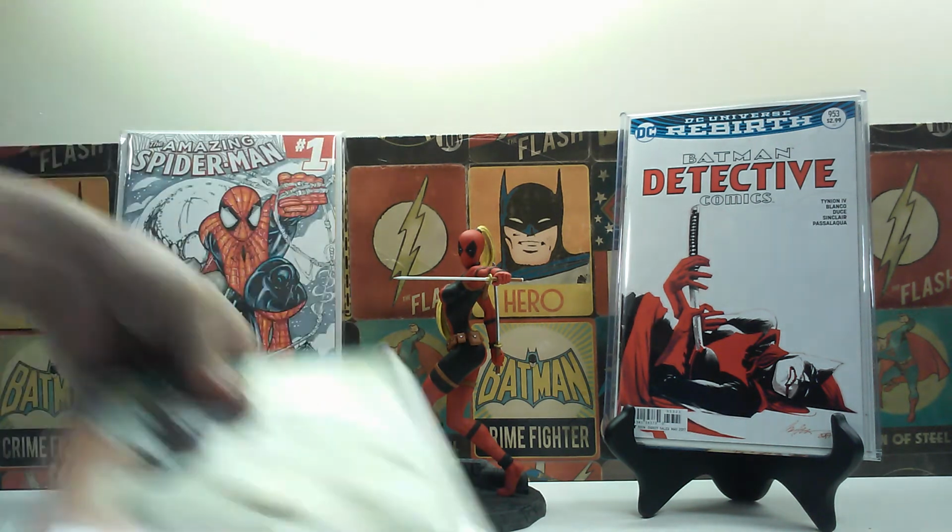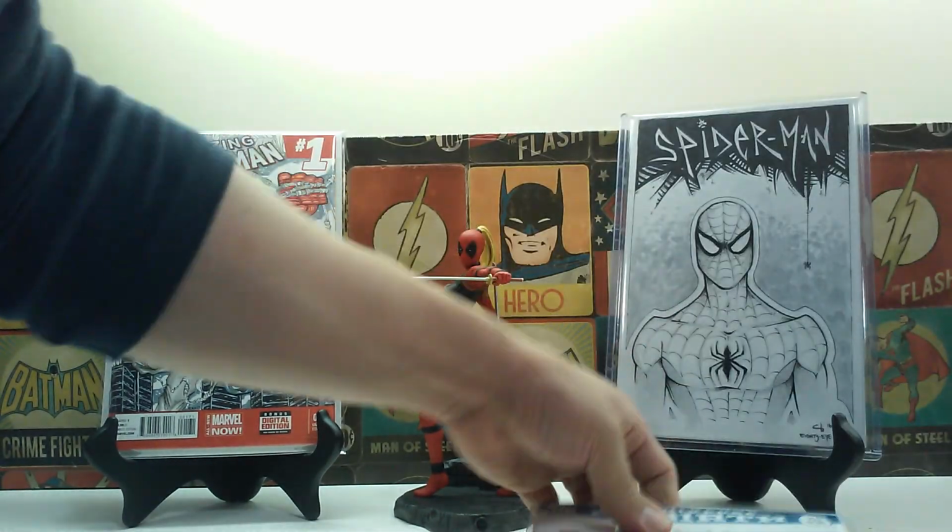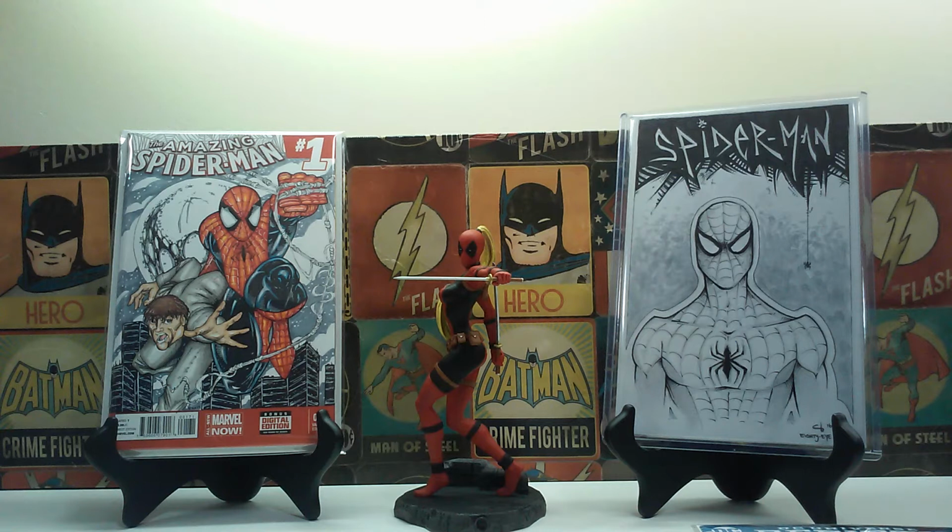Like I said, these are all the new books that came out this week, so I'm really not going to go too much into it because I'm sure you already saw it throughout Wednesday, Thursday, Friday, and today is Saturday, so yeah, that is it.